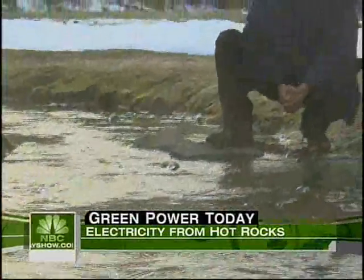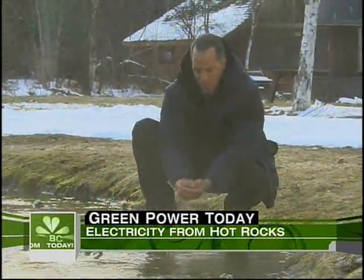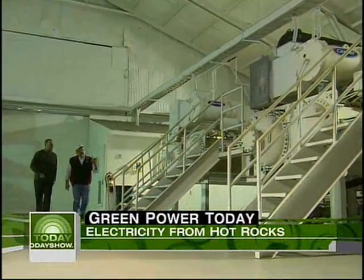These hot springs were discovered just a little over a century ago, and word quickly got out of the warm and what some believed were healing waters. But the full potential of this water as a source of energy wasn't tapped until just a year and a half ago. This is supplying electricity to the resort.